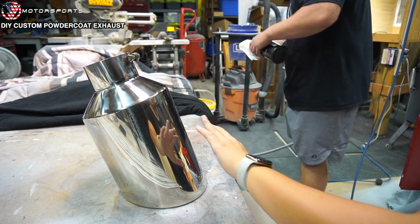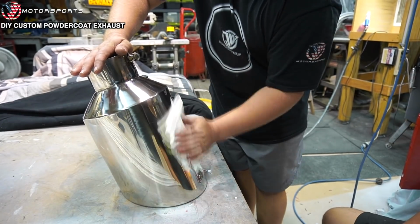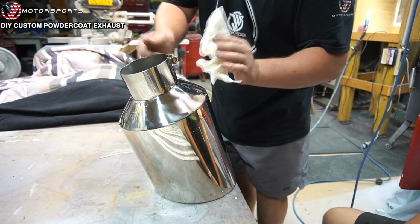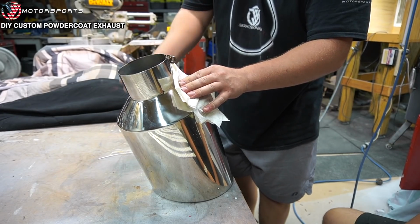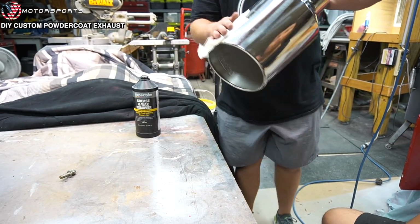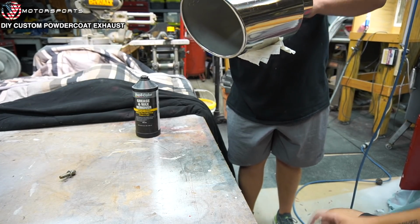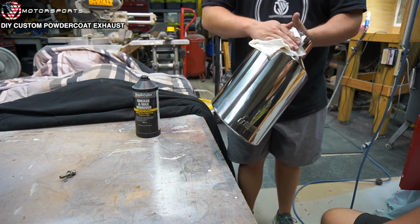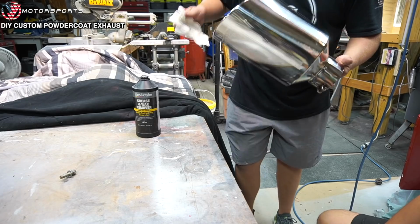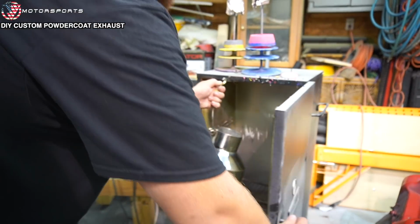So we got the exhaust tip all cleaned up. I actually polished a little bit right here so that way it's reflective. Cleaning it one more time with grease and wax remover, and then pre-bake it because it's still a little wet. I don't think I've ever seen a powder coated exhaust tip like this. Mine is, but it's just basic. But I don't think I've ever seen anybody buy a tip like this and powder coat it. Not that I've seen. We might start a trend. We will powder your tips. Ooh, barely fits.